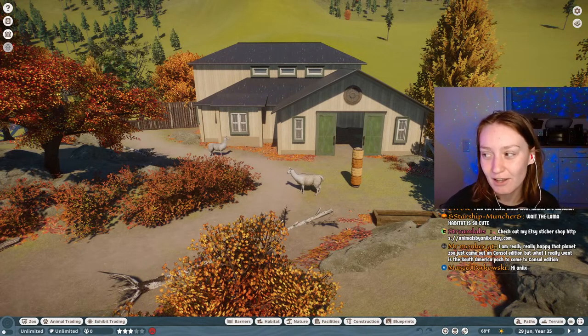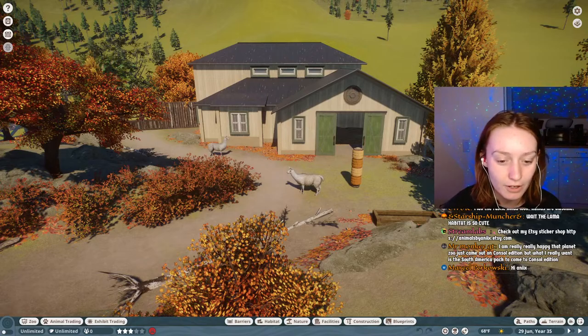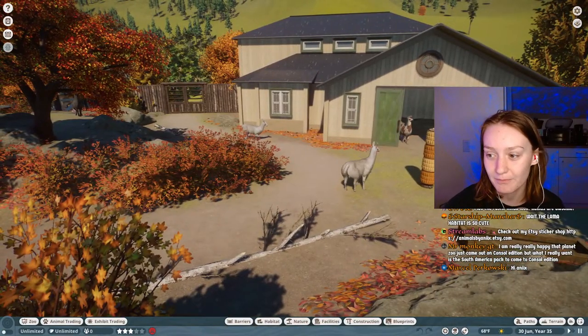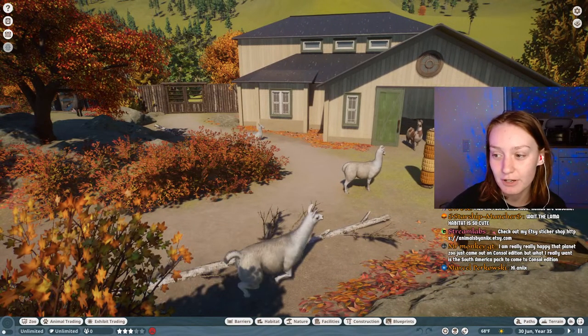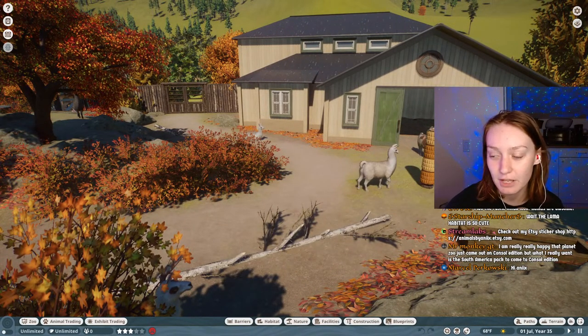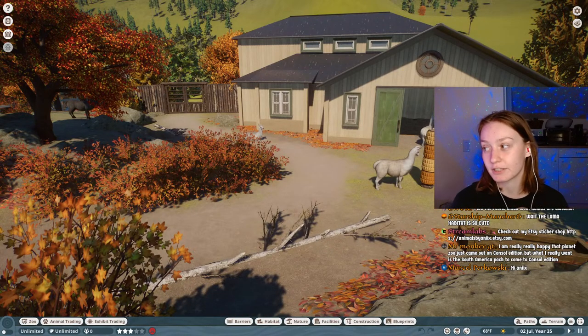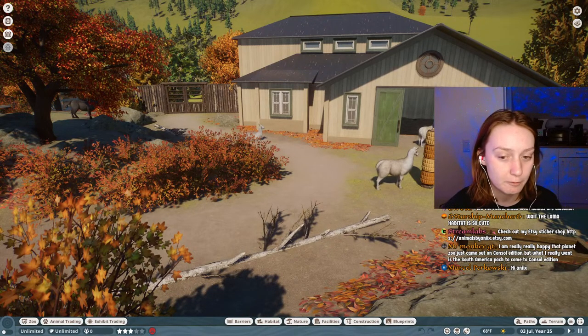Wait, the llama habitat is so cute. Thank you. Why don't you guys watch them walk around? I love their habitat. Hello, Marcel. Welcome to the stream, Mr. Monkey. I'm really happy that Planet Zoo just came out on console. Hell yeah. South America pack. I mean, it'll be there eventually, right? They're gonna release all of them at some point.